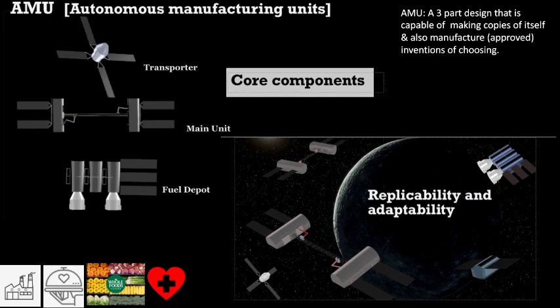But in addition to solving manufacturing, AMU, conceptually speaking, would have the capacity to solve food security also, and I'll talk about that in a moment, as well as turn the present day reality whereby we have a scarcity of organs on our planet. It's actually a pretty bad situation, has been a pretty bad situation with regards to the shortage of organs. Well, we could turn all of these problems into opportunities with a simple design like an AMU.